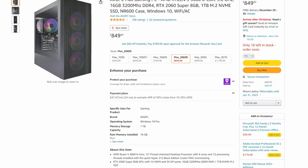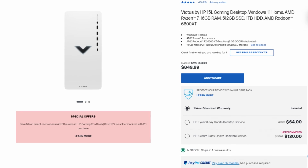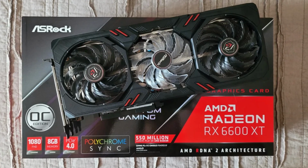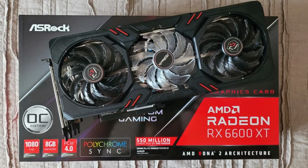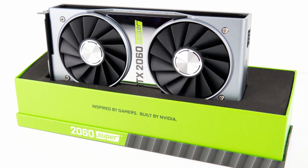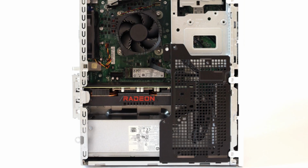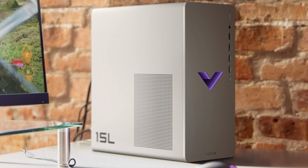But it's worth mentioning that for the same price you can get another Big Tooth 15L for $850, but this one has the AMD Ryzen 7 5700G, which is going to perform better than the Ryzen 5 3600, and you get the AMD RX 6600 XT, which, if you don't know anything about computers, is going to be about 20% faster than that 2060 Super, so you will get a much better gaming experience on this one. And yes, you get 16 gigs of RAM, a TB of hard drive alongside 500 gigs of SSD, so nothing to worry about in terms of upgradability. And I think that for the price of $850 for a prebuilt system, this is a steal.